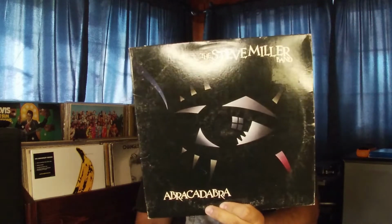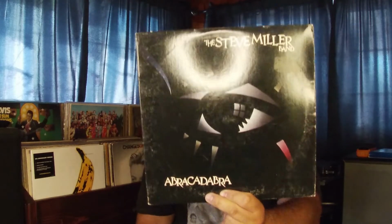Alright, and then next up is the other Steve Miller Band album that I have. I wish I had the other ones, but this is the one they released in the 80s, and with the big single Abracadabra. And I have not listened to this album. I haven't heard good things about it, but I do know the song Abracadabra, so it's kind of cool. Here's the back of it.